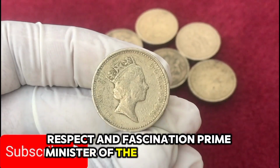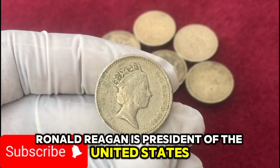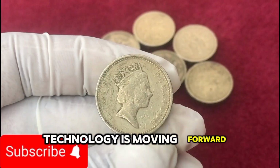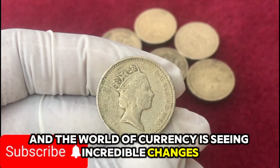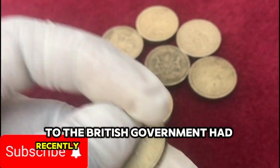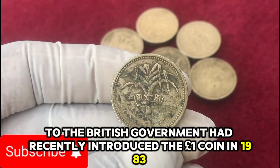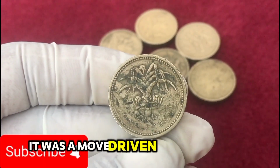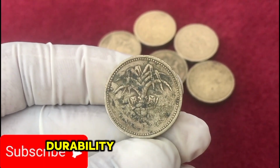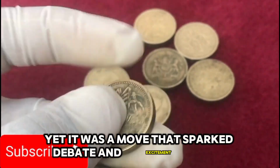Ronald Reagan is President of the United States. Technology is moving forward rapidly, and the world of currency is seeing incredible changes. The British government had recently introduced the £1 coin in 1983. Replacing the traditional paper £1 note, it was a move driven by practicality, durability, and modernization, yet it was a move that sparked debate and excitement alike.